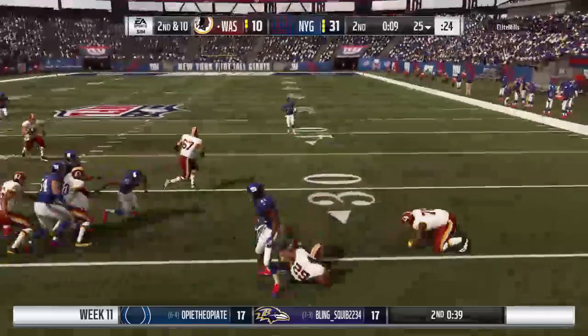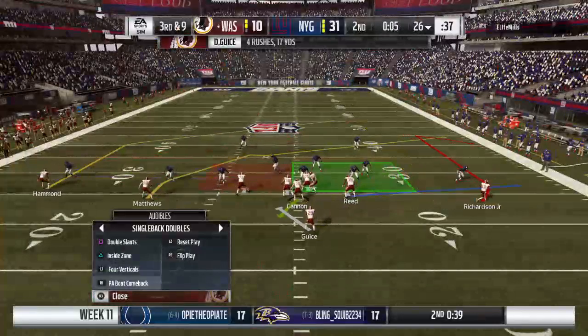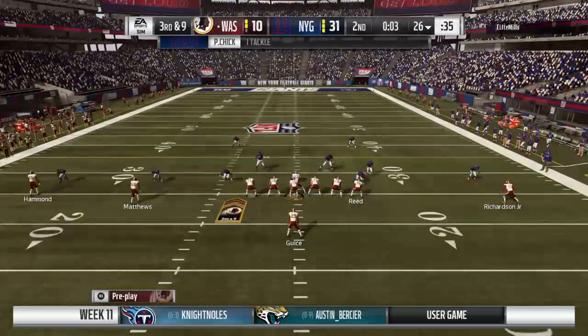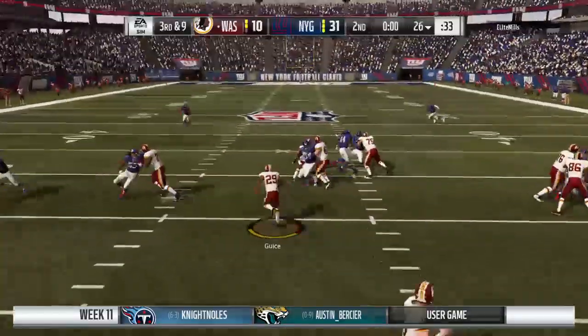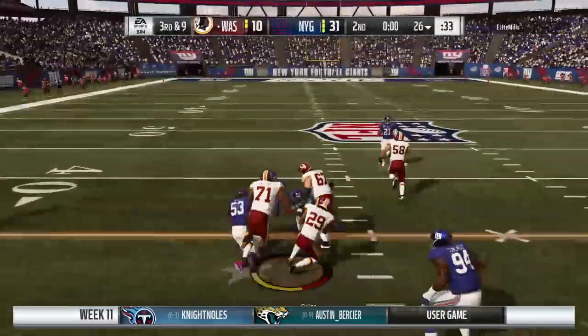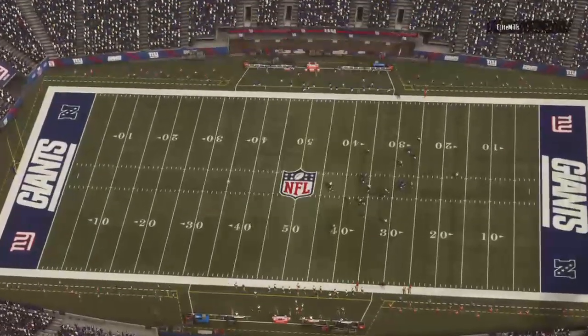Geis with a carry on 2nd down. And he'll get this one up to the 26. 1 yard, the official pickup there, so it's going to set up 3rd and 9. 3rd down, here's Geis. And an alley to run. And he'll get it up near the 35, right at the 34 here.